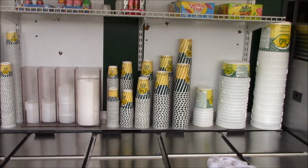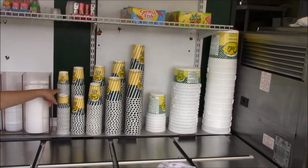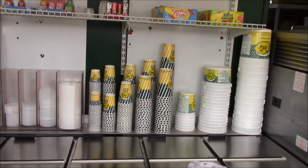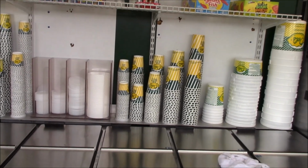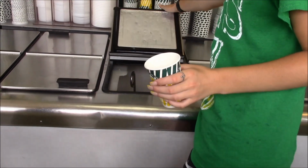Can I get a small one? Small lemon? Well, show me the sizes. Alright, so this is a mini, small, medium, large, jumbo. How much is the mini versus the small? The mini is $1.25 and the small is $2.25. Oh, let me just have a small then. Small? Yeah. And you want regular lemon? Yeah. Let me see you do that.